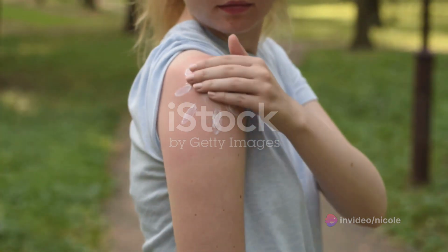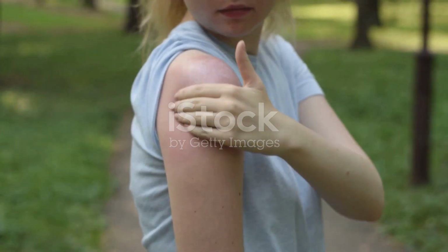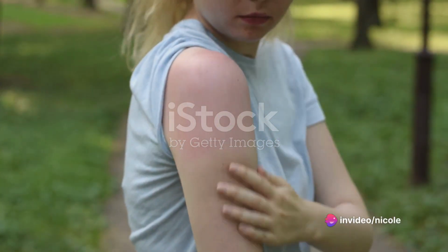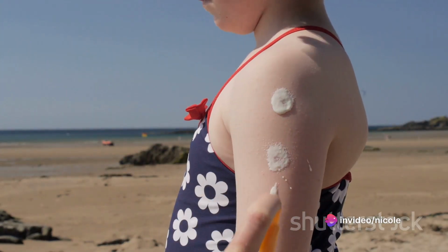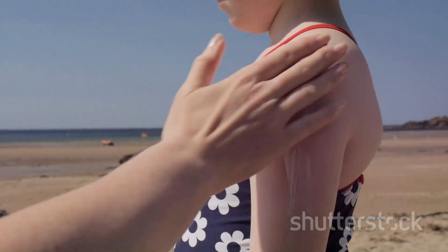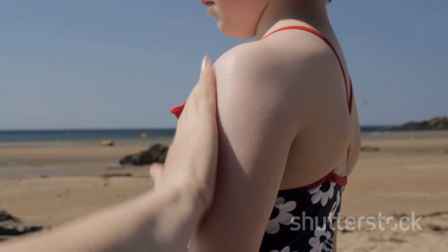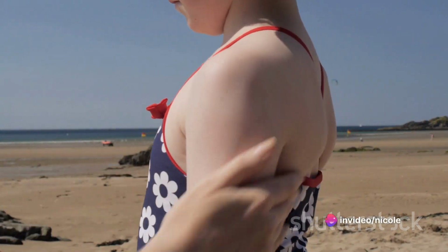Take ultraviolet or UV radiation, for instance. It plays a crucial role in the production of vitamin D in our bodies. This vitamin is essential for maintaining healthy bones and teeth. But as with most things in life, balance is key. Too much of a good thing can become harmful, and this applies to UV radiation too. Overexposure can lead to skin cancer and eye diseases. Moderation and protection, therefore, are our best allies.